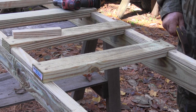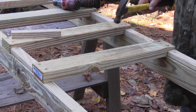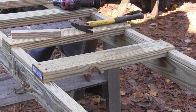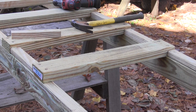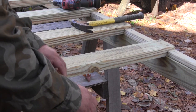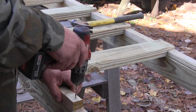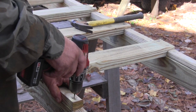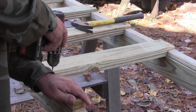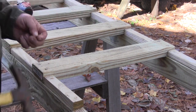Never build a ladder without this little piece. If you do, I'll come find you and haunt you. Over time, that ladder will become soft and dangerous. 20 years. And you don't want to take a chance. I build these out of pressure treated, and I've got ladders still out in the woods that are sound, safe, and been out there for 15 years.